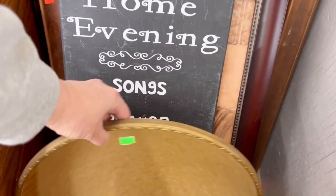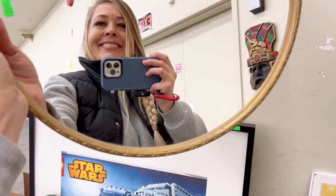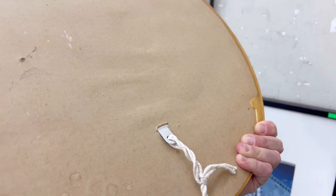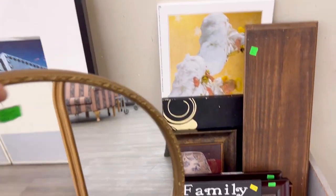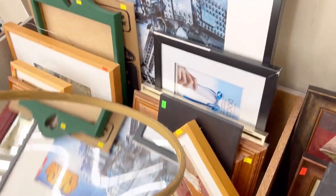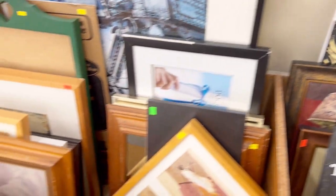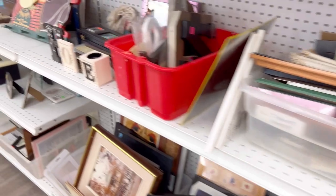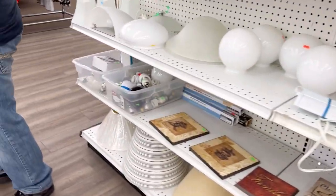Ooh. As is. Why, what's wrong with it? What is wrong with this? Cool round old mirror for $3. I think we'll take that. Very cool. Okay, now I'm having a good day. A really good day. There wasn't much at Salvation Army, but we're having a good day here today.